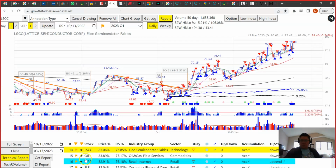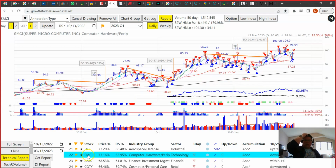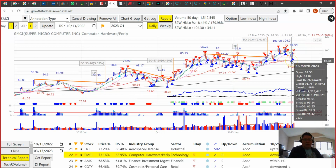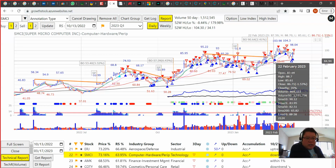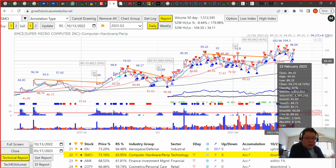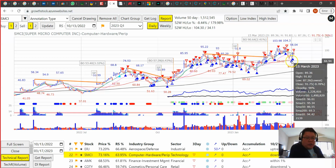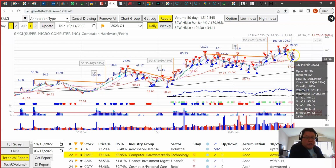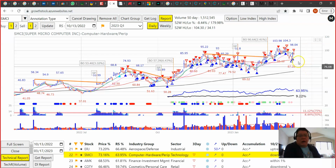Next one is SMCI. Now this one has broken all the way to its 50-day. Very challenging. The one good thing is it didn't break below this low right here, 85.61. That was my stop. 87.26 was the lowest it went to. So I was still holding pretty much most of my positions, and now it's back above the 10-day. Out of those 4 stocks we just mentioned, this is definitely the weakest one right now, because it's still on the downtrend, right?